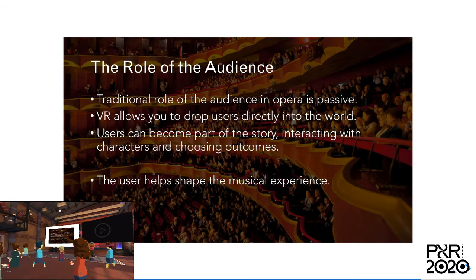One thing that we've talked about this whole time is that in VR, the role of the audience actually can change, and that you're no longer just this passive entity watching something unfold in front of you, but you can become something much more engaged with it. You can interact with it. And our goal with this was that you as the user, as the audience, would be able to interact with the characters and shape the story, but also be able to shape the musical outcomes of things, this being a musically driven art form.